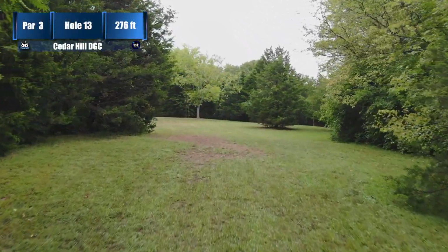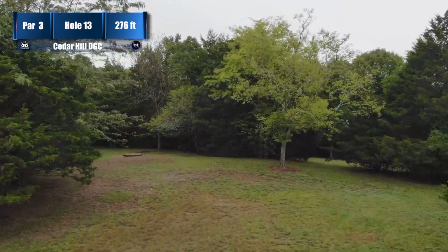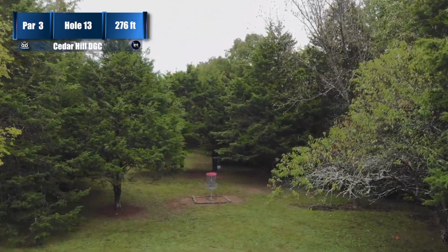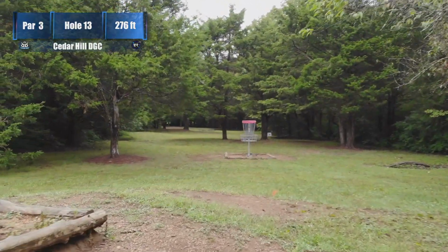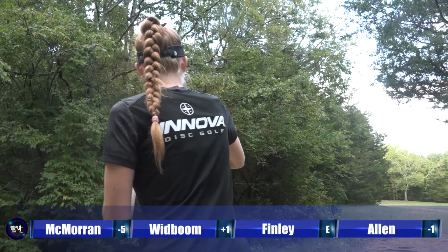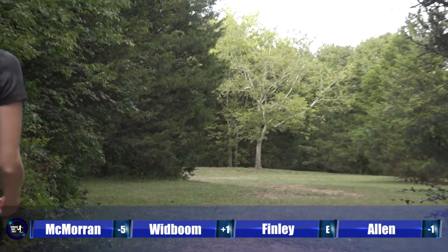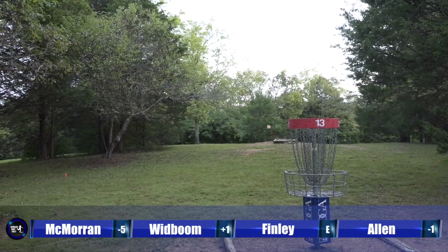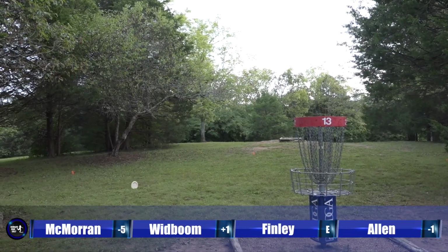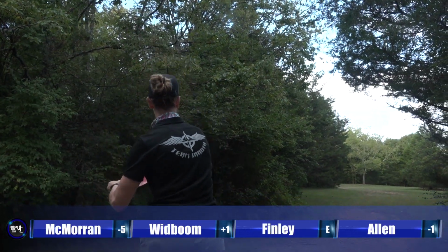Hole 13, 276 feet. This is a standard hyzer. You can throw it a little higher if you want to and let the disc just kind of maneuver its way down, and then just hit this little area and just kind of scoot forward and get close to the basket. If you make it to that hill, it usually takes a nice little skip down. Oh, that's a good... Great roll, too. Looking for a birdie.